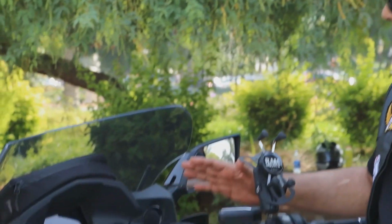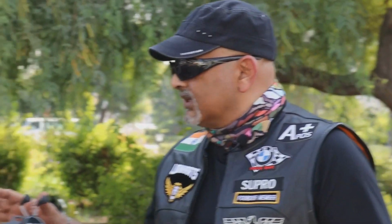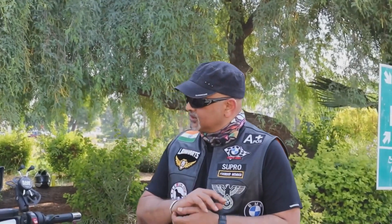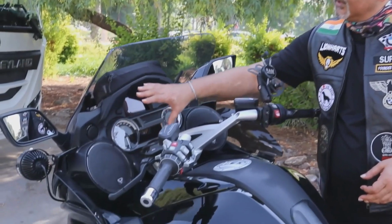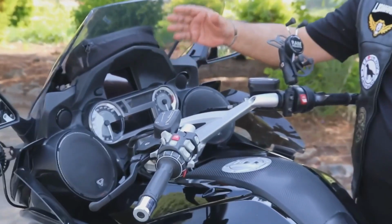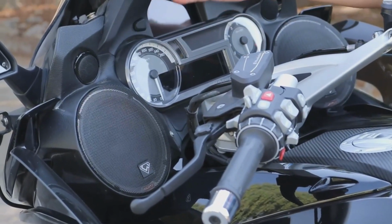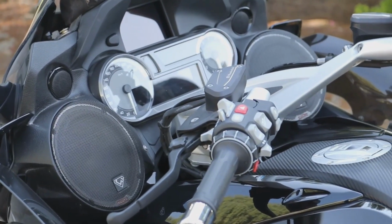There is nothing much here that I have fitted. Now I'll go on to the high-end product. BMW, with such a fantastic bike, gave a very poor music system and audio system. So that was absolutely horrendous. Now I did a little bit of soul searching and Google searching, and I came up with these pods. Now these pods are actually made in Russia, and they're so perfectly made that you really cannot make out the difference that these are aftermarket accessories.